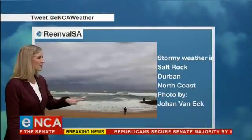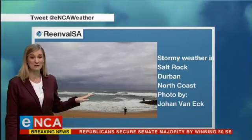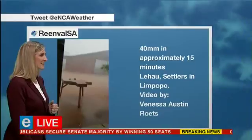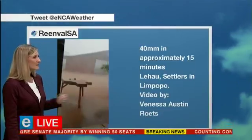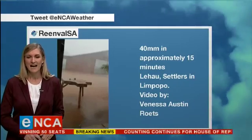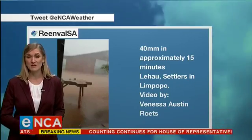You'll see stormy conditions for the Durban North Coast, and that was yesterday and the day before, with another inclement day expected. And then here's a video showing approximately 40 millimeters of rainfall in 15 minutes, and that was in Limpopo, and that was also yesterday.